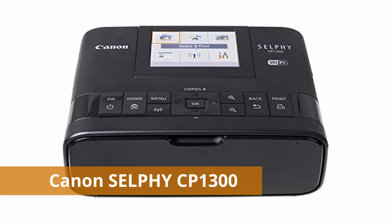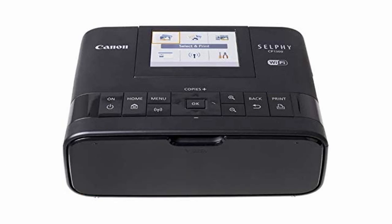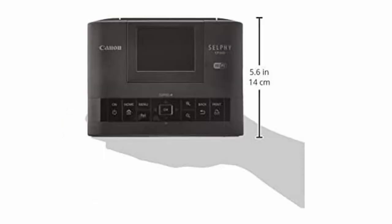On number 1, Canon Selfie CP1300. Remember, in our youth, we used to wish we could use some kind of imaginary machine to print pictures immediately? Well, it seems that wish has come true. The Selfie is a special gadget that Canon has developed to print pictures and photographs on the go. Any photography enthusiast should certainly be excited by a pocket-sized printer that weighs just under 6 pounds.